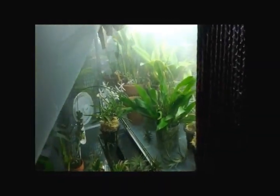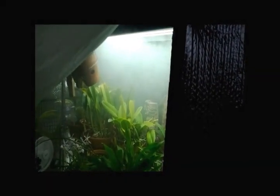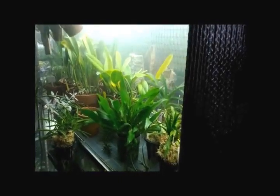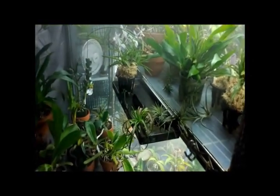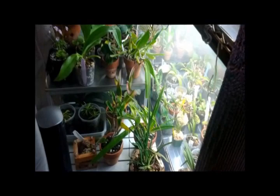I stuck a shelf in here, wrapped it, and I am growing under a pair of 4 foot by four bulb T5 high outputs, 6500K bulbs, and my humidifier, which I'll show you in a little bit. Some fan circulation. Pretty good stuff in here.